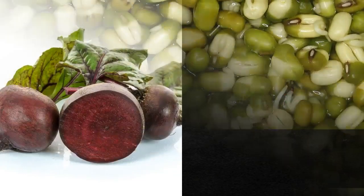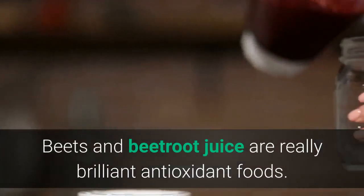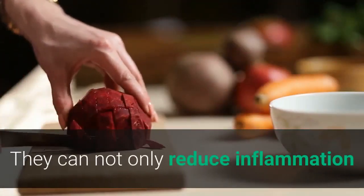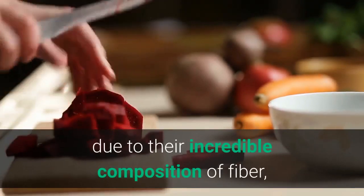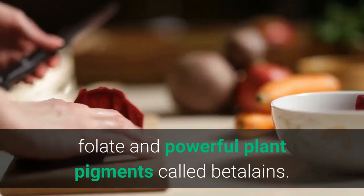Nevertheless, you should avoid heavily processed soy because the usual additives and preservatives in it could mess with soy's overall benefits. Number 12. Beets. Beets and beetroot juice are really brilliant antioxidant foods. They can not only reduce inflammation but also protect you against various forms of cancer or heart diseases, due to their incredible composition of fiber, folate and powerful plant pigments called betalains.